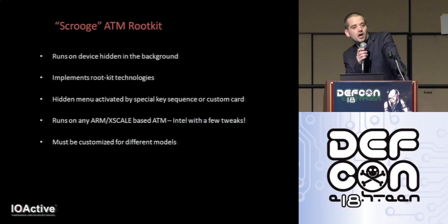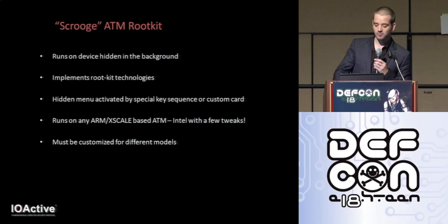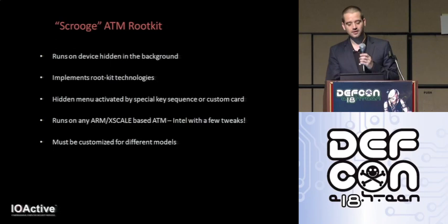It'll run on any ARM or XScale-based ATM, and Intel with a few tweaks. Originally, it was designed for both Intel and ARM, but it turns out that CE on x86 is actually pretty rare and basically non-existent in the ATM world. So the code for interfacing with the ATMs has to be customized for different ATMs, as they all use different peripherals and fairly non-standard protocols for communicating.